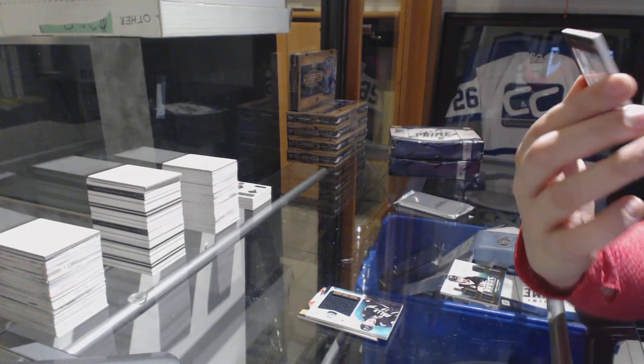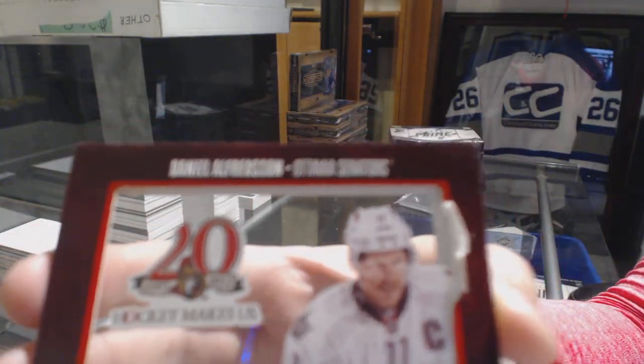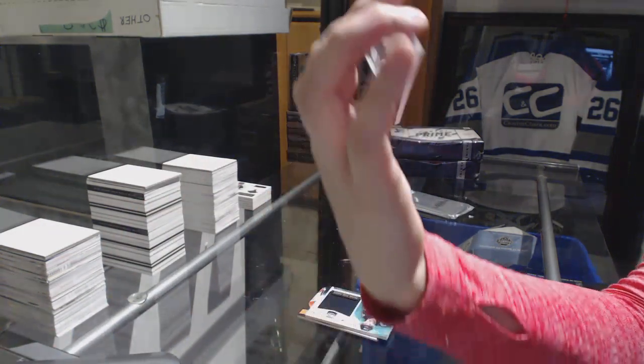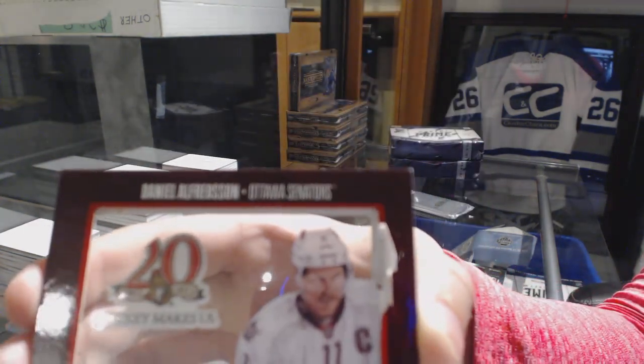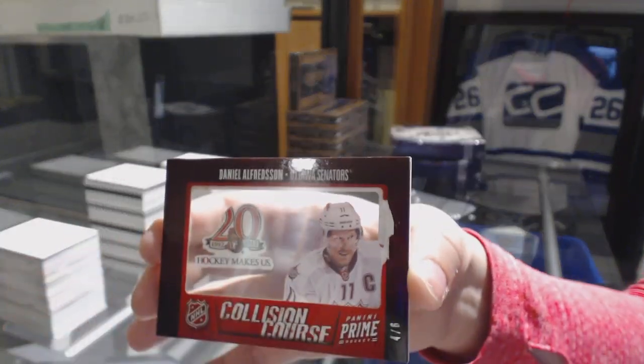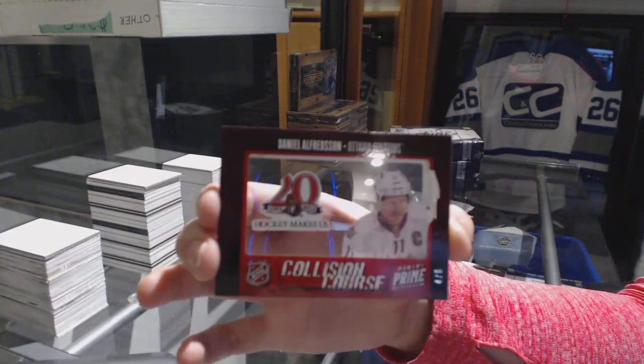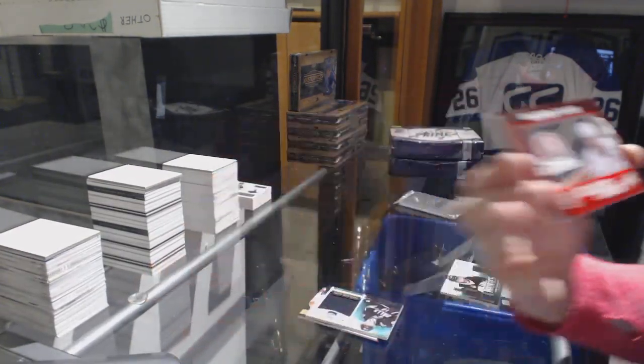Unfortunately, for the Ottawa Senators, Daniel Alfredsson. I don't understand this. But yeah, it's very damaged on the side, unfortunately. There's even some chipped off the 20. That card went through hell.